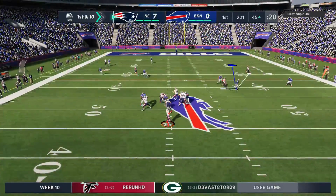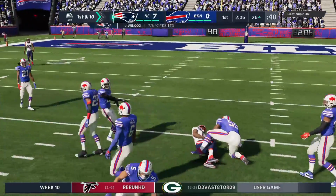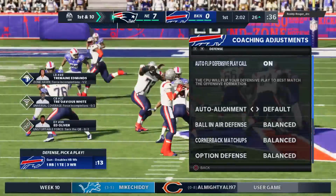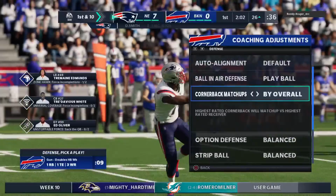Operating from the gun, Wilcox. Wide open receiver complete. And he's going to get this inside the 30. Another big hitter there. This one good for 18. First down, New England.